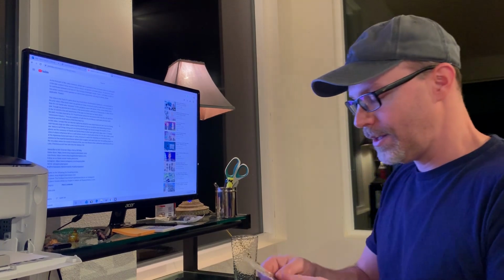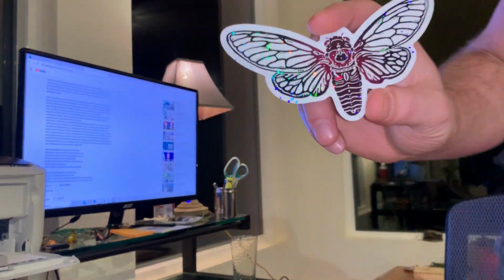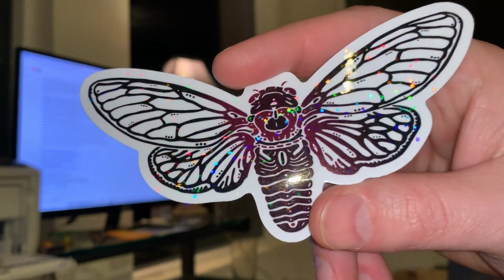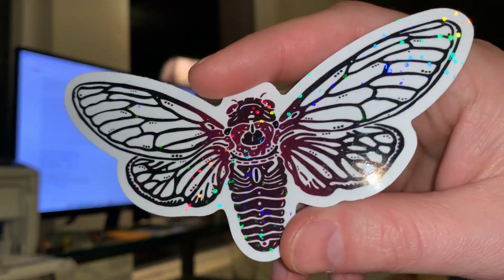And the cicada sticker, I never really got a good shot of this previously. I want to see if I can get that. Oh, do you see that glitter now? Doesn't that look amazing?